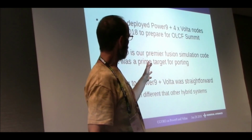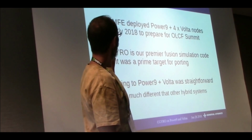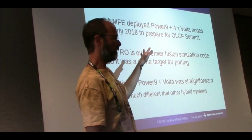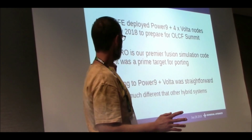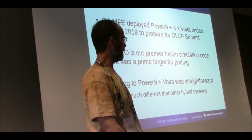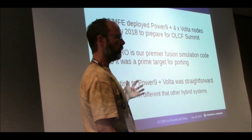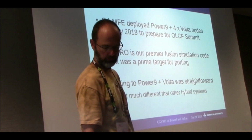So let me summarize first, and then I have something that is not in the paper, actually. So we bought and deployed the Power9 plus Volta nodes to prepare for Summit. And since CGYRO is our premium feature code, that was the one that we wanted to get there as soon as possible. And the porting itself was a breeze. Really couldn't be happier about that.